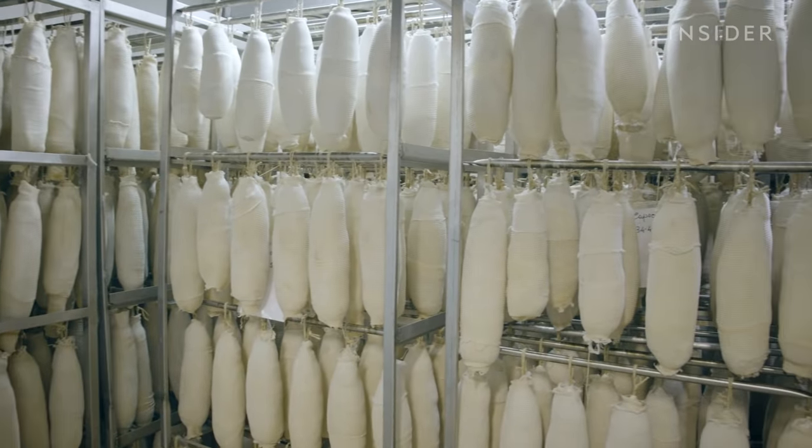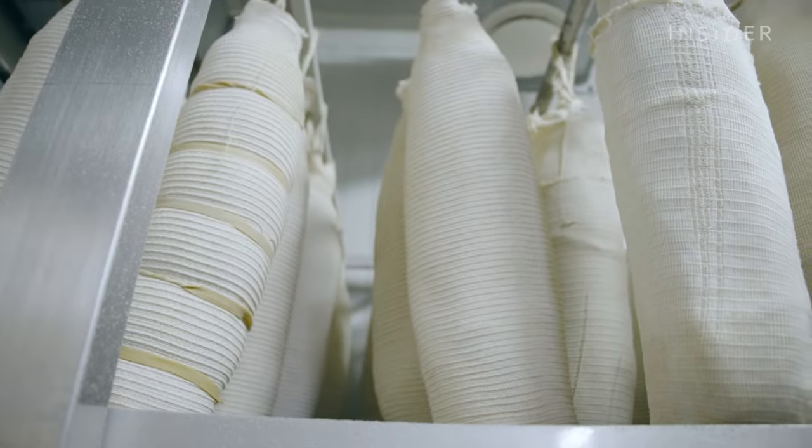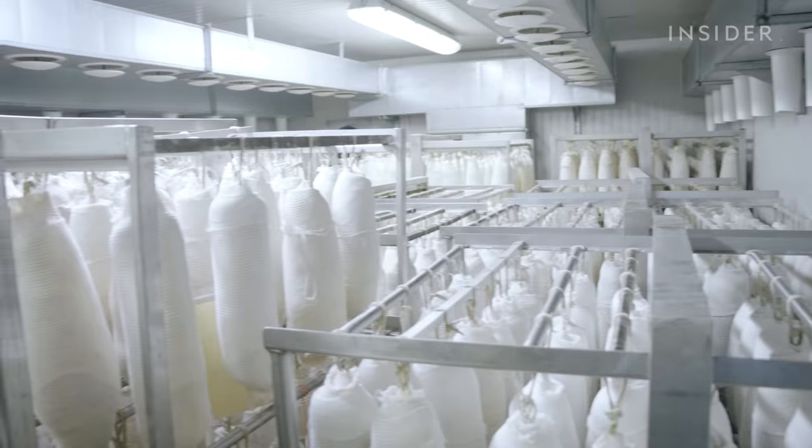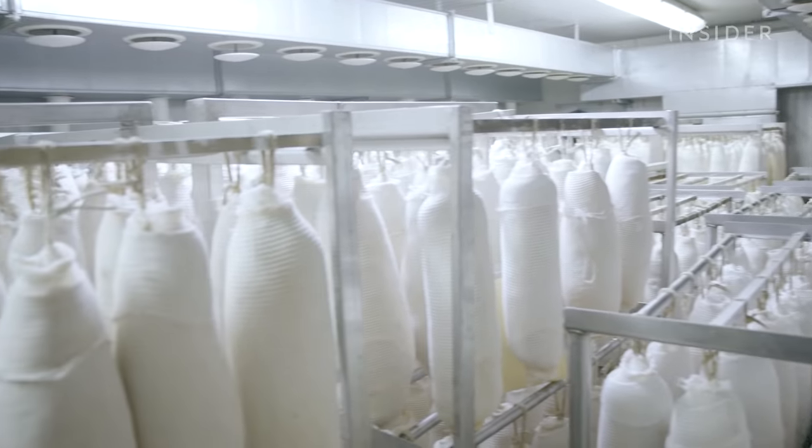After another 7 days in the pre-curing room, the meat reaches the final destination of its curing process, the curing room. It will stay here for 150 days.